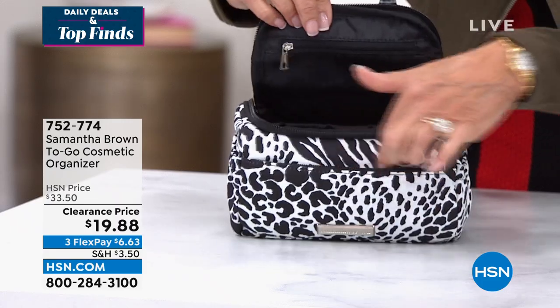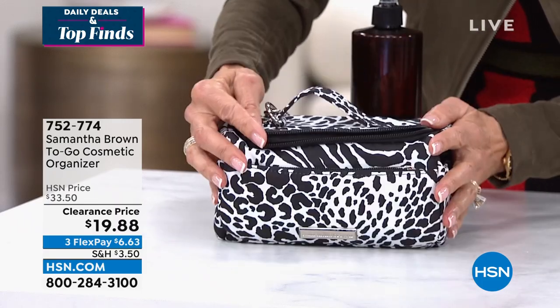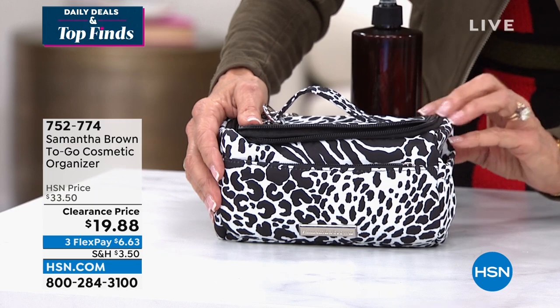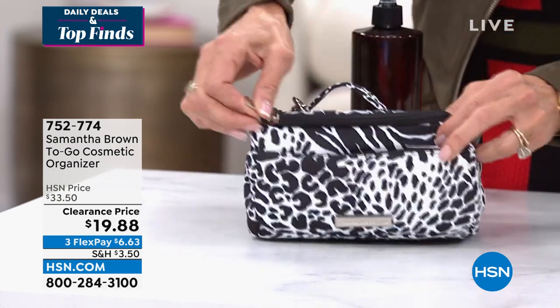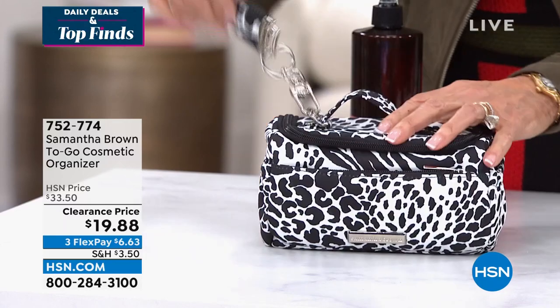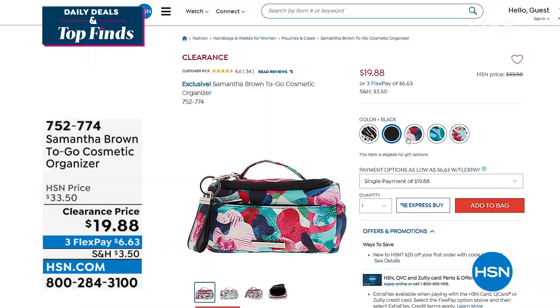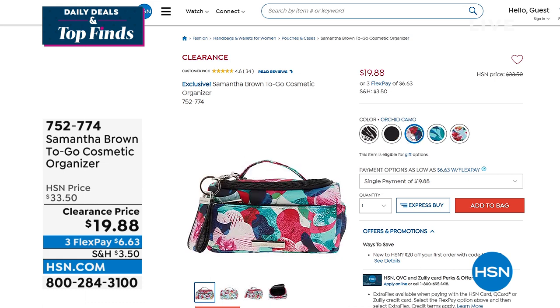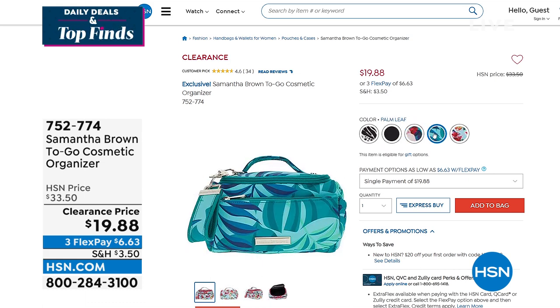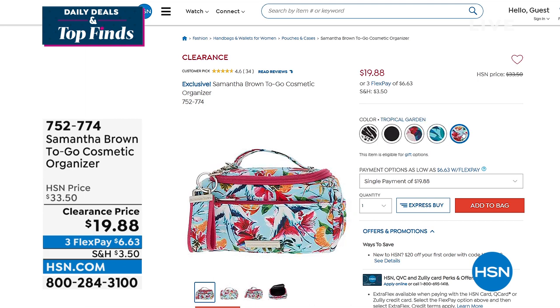Lots of pockets, even an additional pocket in the front. Today, clearance price from $33.50 to $19.88. Five different color choices, guys, to go with this one today. We have it available in the animal mix. You're looking at black, orchid camo, palm leaf, and tropical garden. So these are all the different choices. Incredible, incredible buy. Oh, and by the way, big customer pick as well.